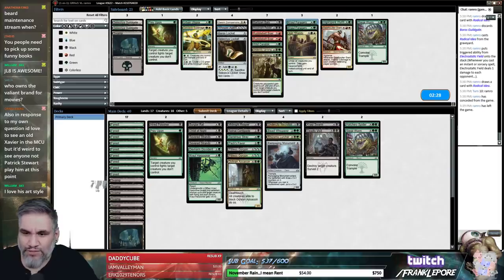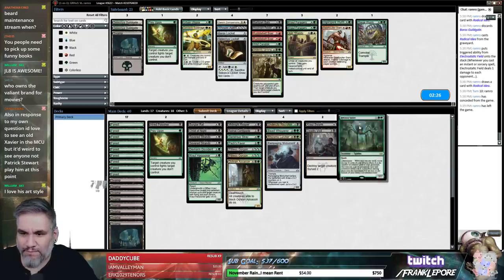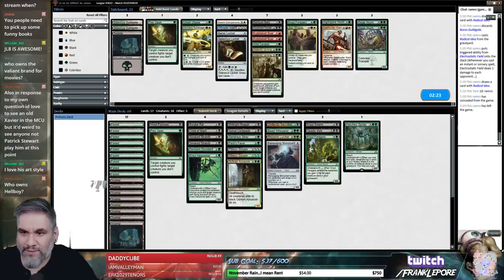I actually like Crawl Foragers in this matchup because they're trying to burn you out. I think we can take out the Siege Worm for a Crawl Foragers. That seems good.